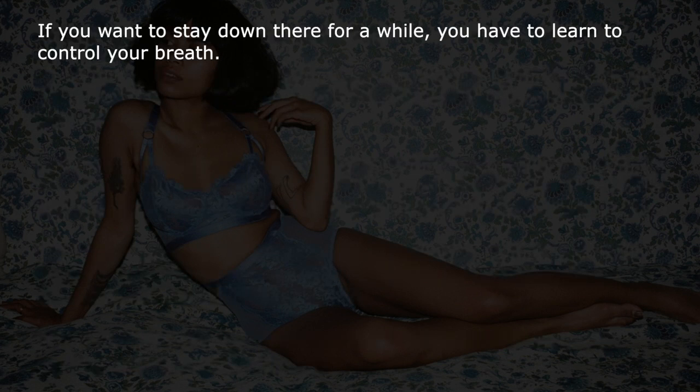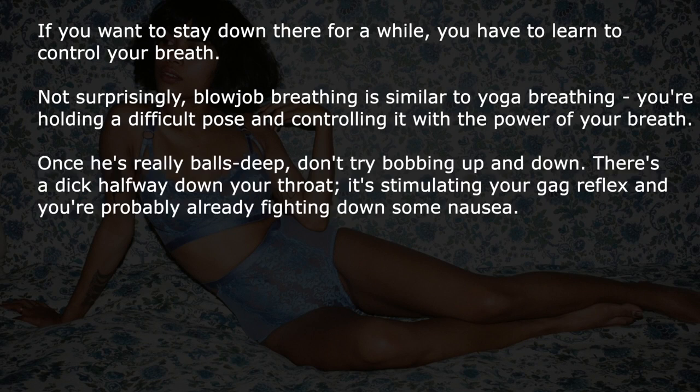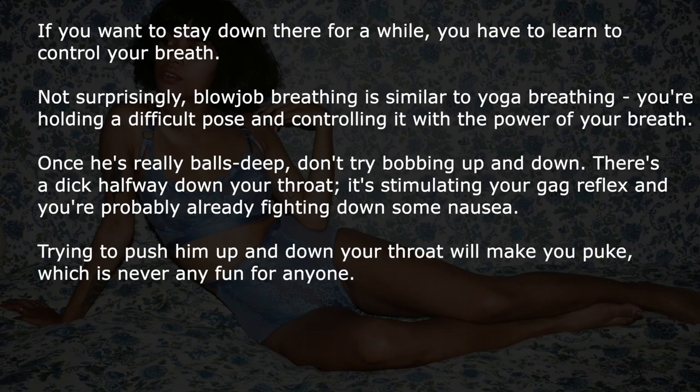If you want to stay down there for a while, you have to learn to control your breath. Not surprisingly, blowjob breathing is similar to yoga breathing. You're holding a difficult pose and controlling it with the power of your breath. Once he's really balls deep, don't try bobbing up and down. There's a dick halfway down your throat, it's stimulating your gag reflex, and you're probably already fighting down some nausea. Trying to push him up and down your throat will make you puke, which is never any fun for anyone.